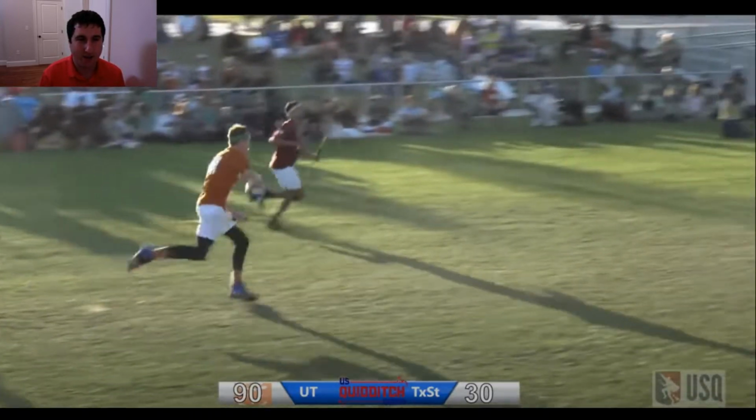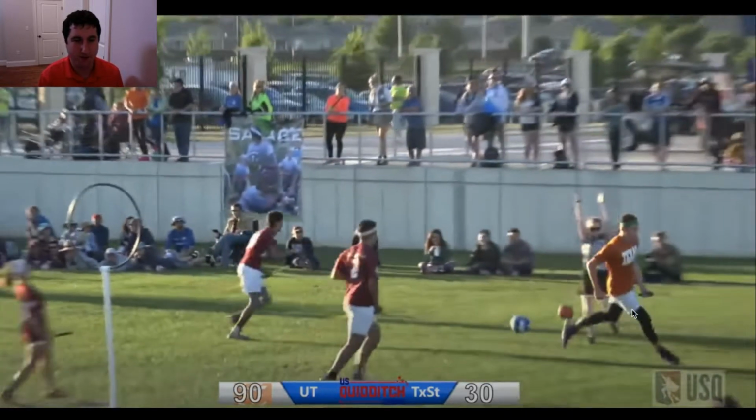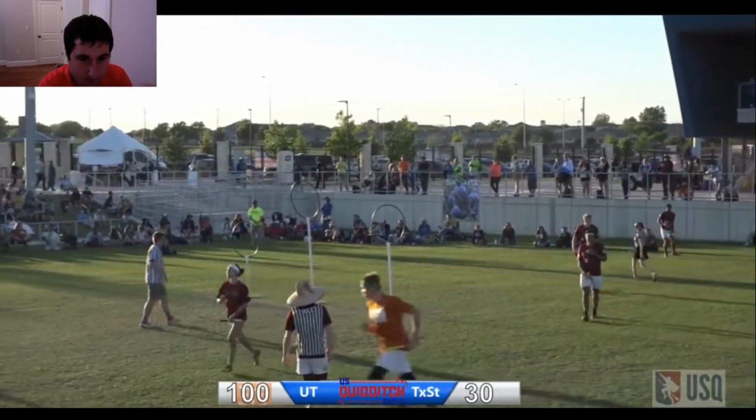The one thing I don't like, though, here is just shoot from here. This bludger's coming. Like, it works out. I think the bludger bounces in the ground before him, but still, there's no reason to dunk this through the hoop. Just flip it through. Be a little bit safer there. Yeah, this is becoming a rout.